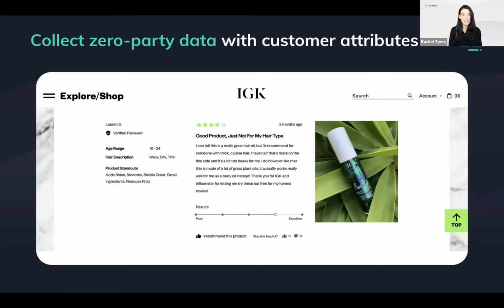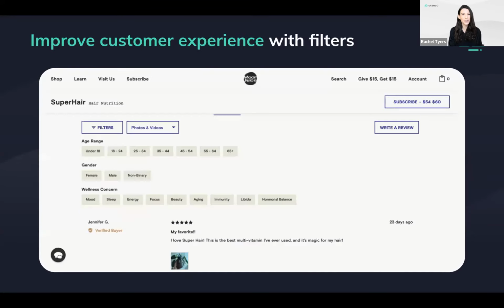We've got a hair product here. Got nail polish from Orly, and then filters, of course, is a really good idea to use because then you're allowing your customers to really efficiently self-select the characteristics and reviews that they would like to see that align with their own characteristics.